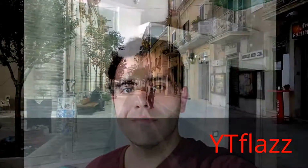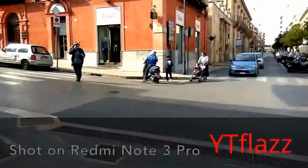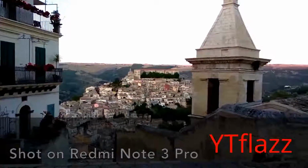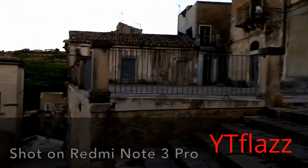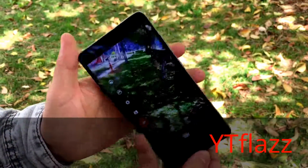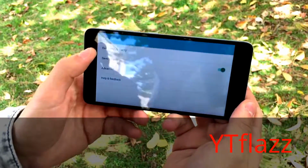Video follows the same pattern, and in this case the lack of an OIS is even more evident. Videos can be recorded up to 1080p with the stock camera app, but you can shoot even at 4K resolution with the Google Camera app. In conclusion, the majority of the problems of this camera are software side, so I hope Xiaomi will improve the overall quality with a software update.